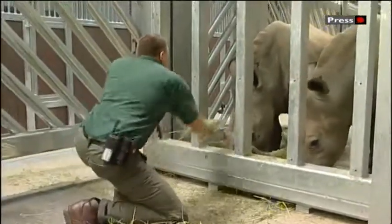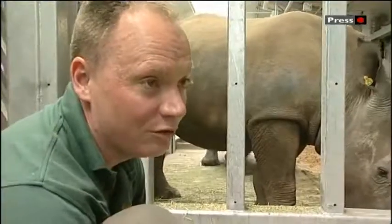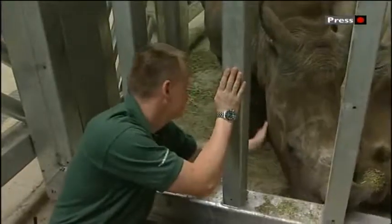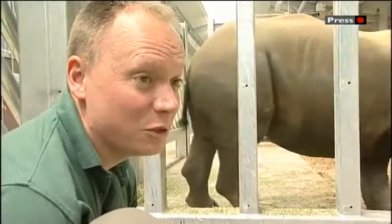And for Dr. Jake Veazey, this is the realisation of a 10-year dream. Growing up, rhino populations were falling off the face of the earth. I just became really passionate about not allowing that to happen. And I always dreamed of breeding rhino here in Europe. And so, to me personally, this is just a dream come true.